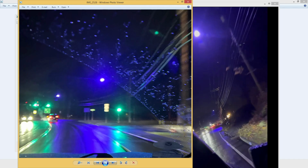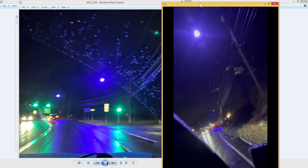This is the green traffic lights, and then here's the stupid LED street lights. These are useless. You want to talk about poor color rendering? This is awful. Look at this trash. This is a road hazard. You can't see the road clearly. Oh gosh, I hate these lights.